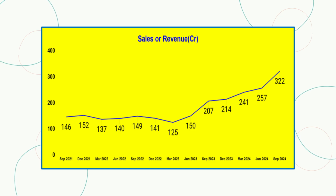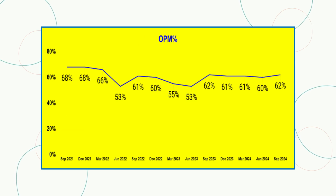Profit margin, OPM percent, which gives us insight into the company's profitability and operational efficiency. Starting in September 2021, we see a strong 68% margin, which remains stable through December 2021 and March 2022. However, by June 2022, there's a noticeable dip to 53%. This decline might indicate increased operating costs or a temporary impact on revenue, possibly due to market fluctuations or shifts in the business environment.